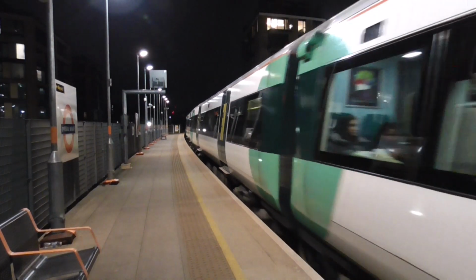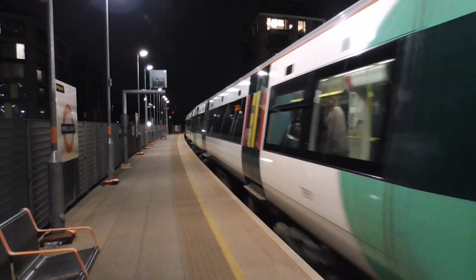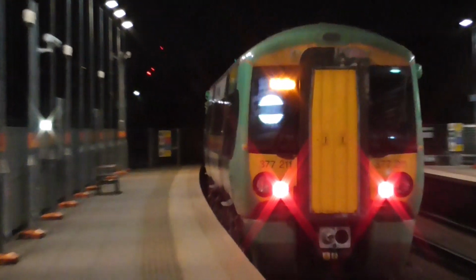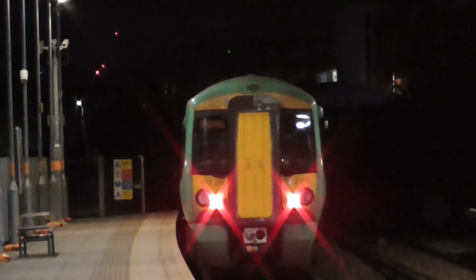Love the traction motors. 377211 making its way to Watford Junction.